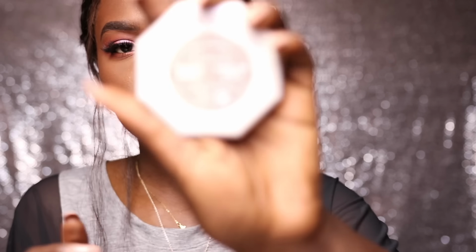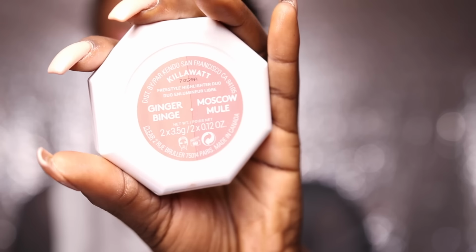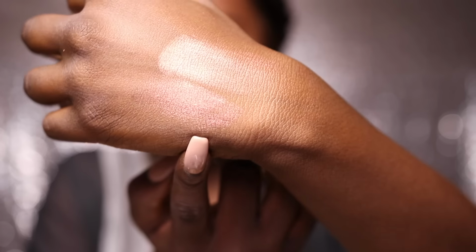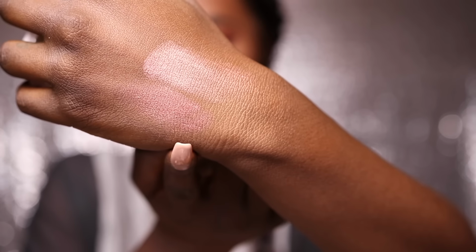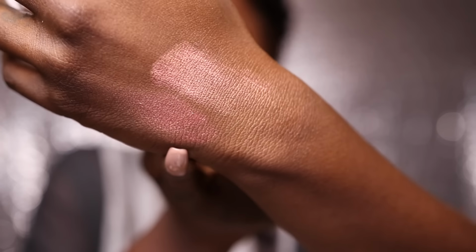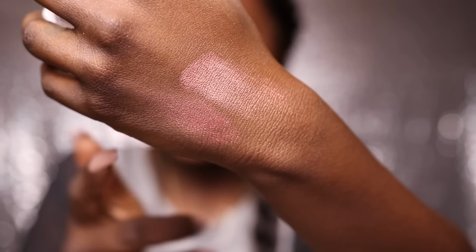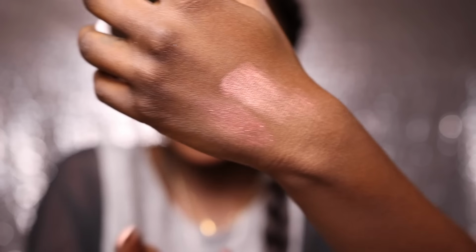Next I'm going to take Fenty Beauty's Ginger Binge and Moscow Mule, the Kilowatt highlighters. Goodness, this won't open. Okay, so it looks like this. It's a rose gold highlight. See if I can swatch it for you. Hopefully you guys will be able to see this. The Moscow Mule is more of a pinky shimmery color, and there we go. It's more of a shimmery deep pink mauve color, and then Ginger Binge is more of a frosty lighter pink.